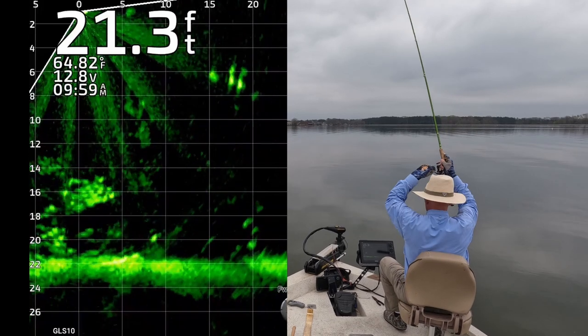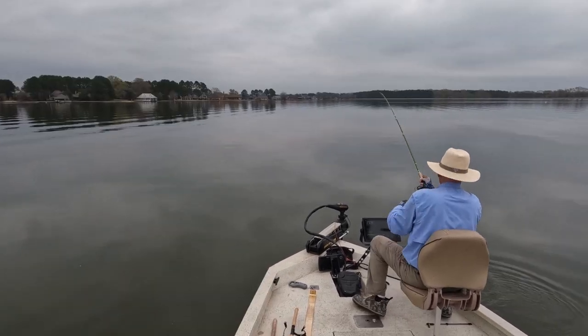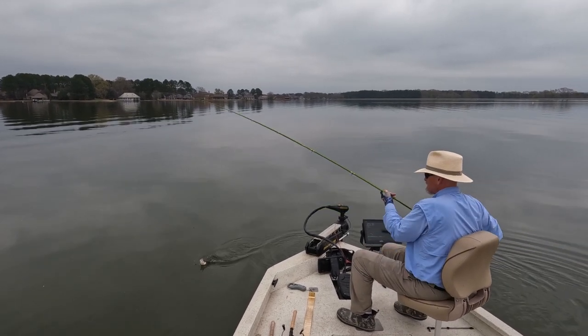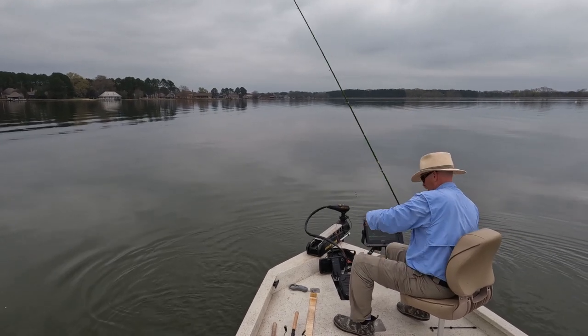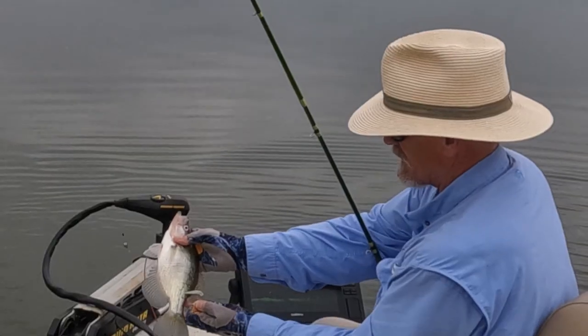There he is. Had to be patient. Woo! This little white crappie, he couldn't resist. About 11 maybe.